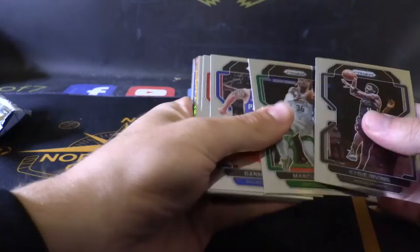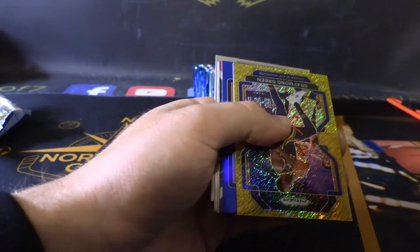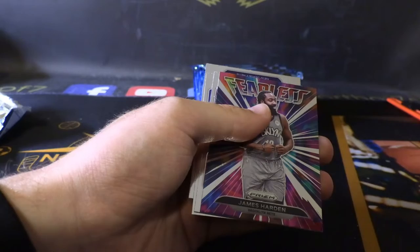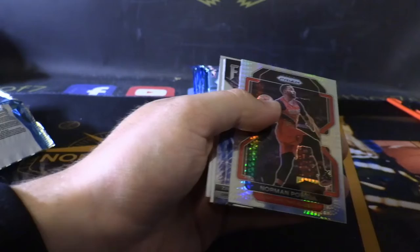I see a gold shimmer here. It's a gold shimmer of Draymond Green. That is numbered 6 of 10 on the gold shimmer. Cool. Donovan Mitchell out of 199. James Harden. Usman Garuba, silver rookie, Norm Powell, Zach LaVine, Zegarowski rookie, and Zaire Williams rookie.